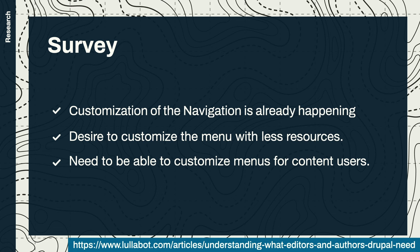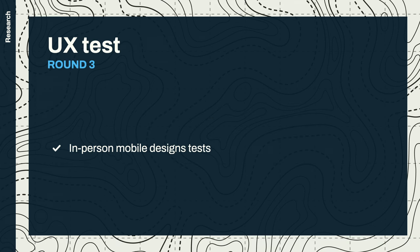It was really complicated to customize the navigation, as well as the toolbar itself. So there was this desire to make it way easier. It was also brought up that people really wanted a completely different menu, or a specific menu, for the content users. So it looked like we were on the right road. The third round of tests was basically validating the mockups that we had at that point, but we completely changed them later.